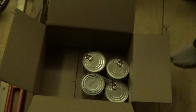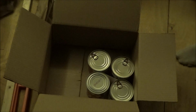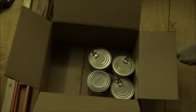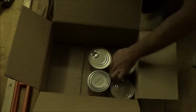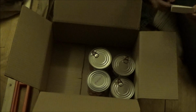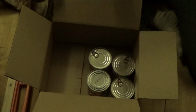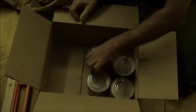So there's a paper here. Let me see what tells me who this is from. I don't see a YouTube name, so I don't want to share anything that might be personal or private. Let's see, there's a card. Merry Christmas and Happy New Year. Yeah, I don't want to share a personal name, so I won't mention it out loud here.